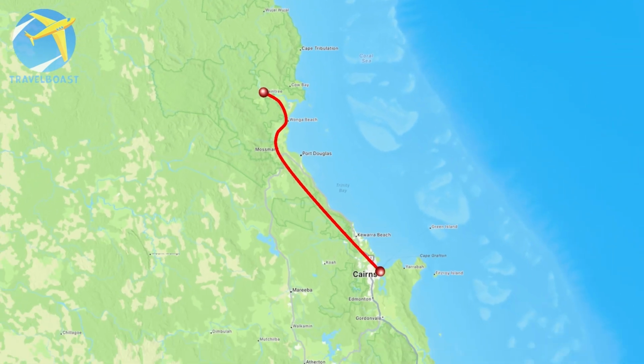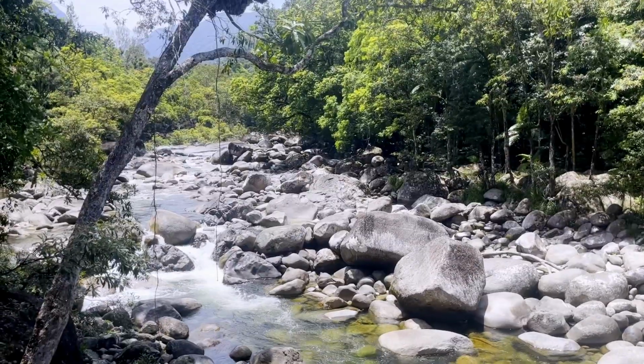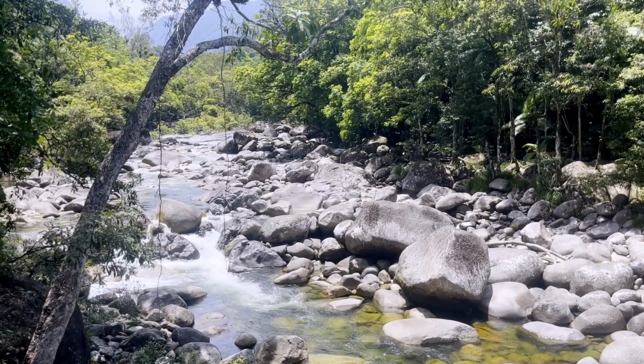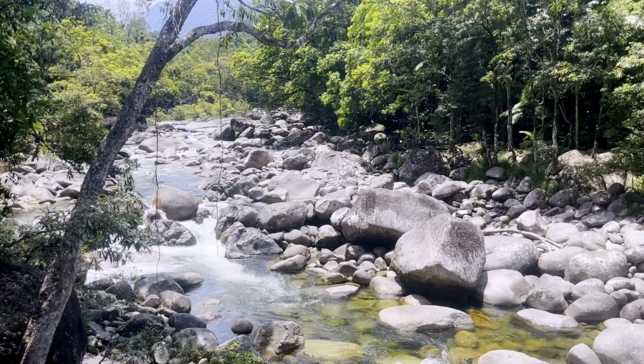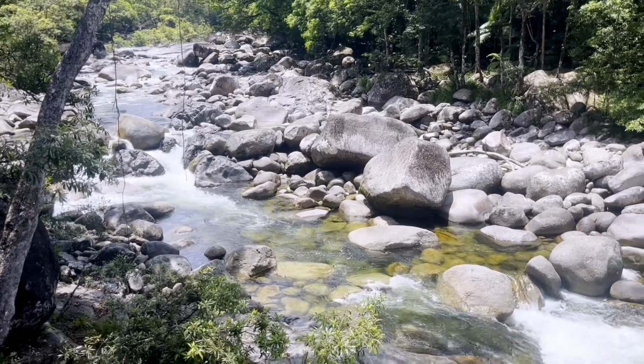In the next episode, Gaz and I continue our travels around Australia and visit Mosman Gorge, which is about 40 kilometres south of the Daintree Village. I'll link that video here once it's posted, but for now I'll link you with a video of me actually catching a fish since we didn't get to do any of that today.